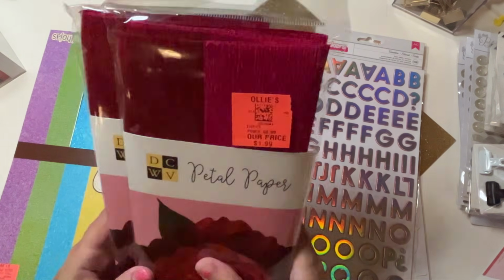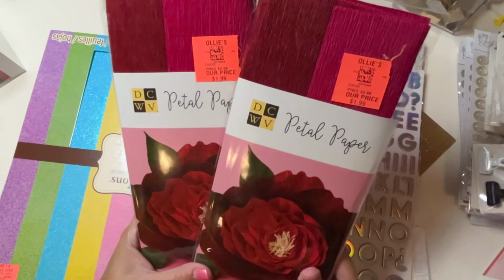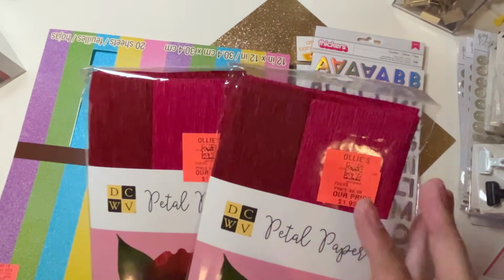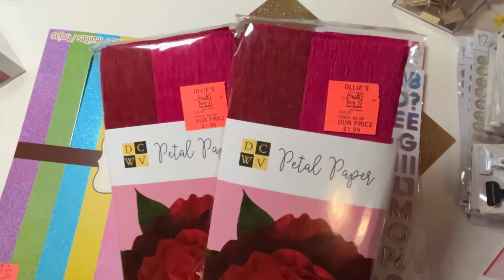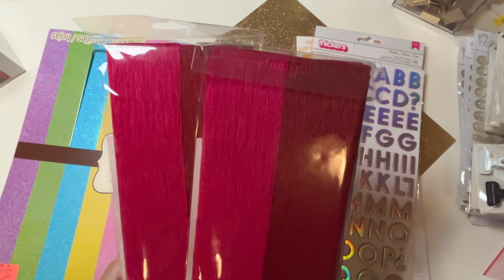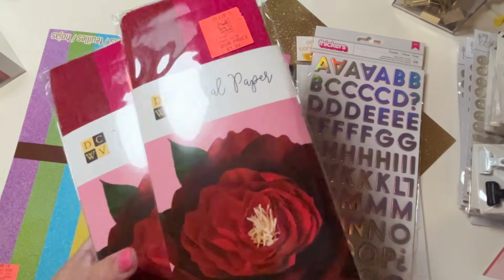I did pick up some of this crepe paper. It's called Petal Paper. It was $1.99, and it's just such a pretty pink and then red. I love those colors, and I'm definitely going to be using these for the crepe paper rosettes that I make. They'd be pretty to make the flowers with as well.